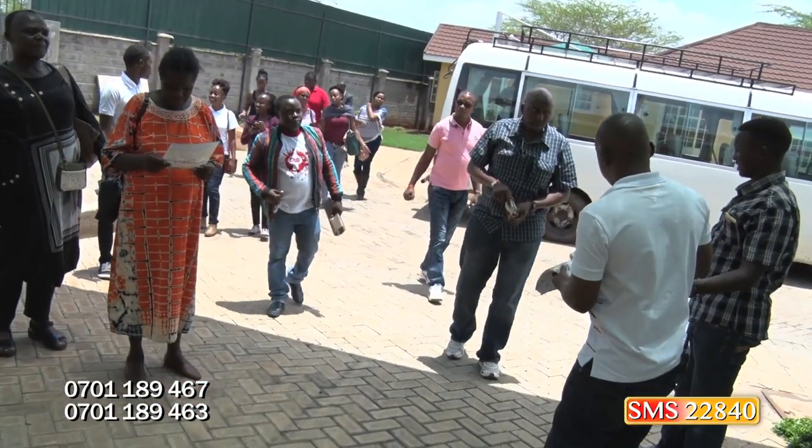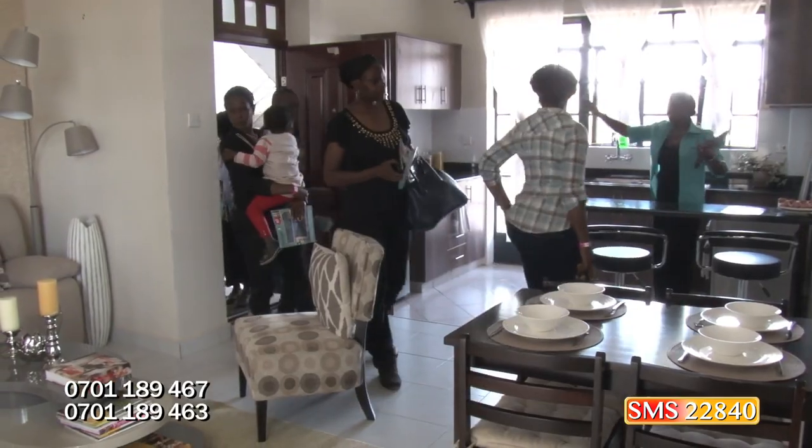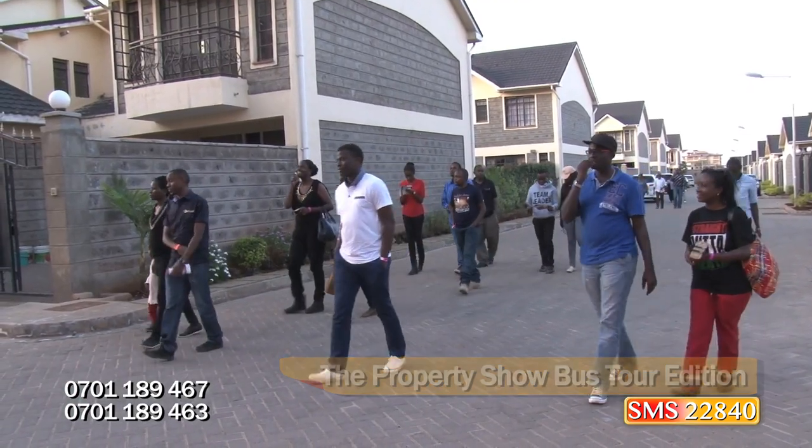The bus tour benefits me as a potential buyer because it exposes me to different kinds of houses. If it's not for the bus tour, I wouldn't have known that this apartment exists here. So it opens doors to areas where we could not reach as an individual.